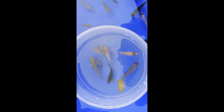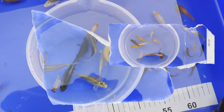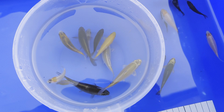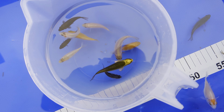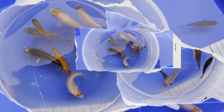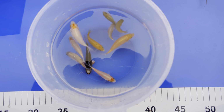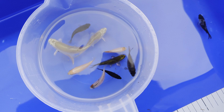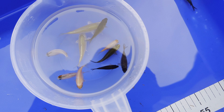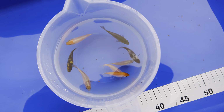There's 10 going back. Next 10. And another 10. That's 30 so far. The next 10 is 40. Next 10. So what's that? 50. And another 10. 60 so far. This is the last one. There's eight in there. So that's 68 in total going back in.